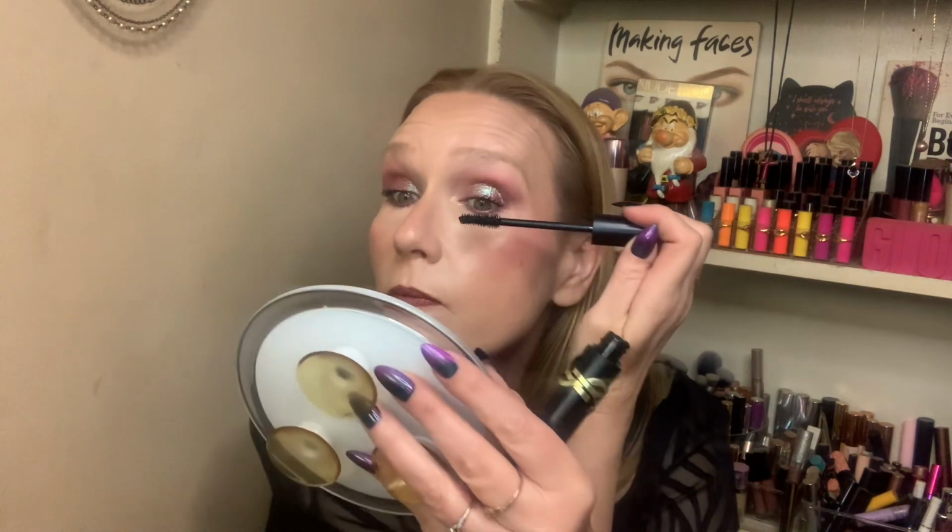So we're going to use the YSL Lash Clash on the top. And again, there's just something special about this mascara. I love it. Have you all tried it yet? Do you love it? Do you hate it? Let me know.